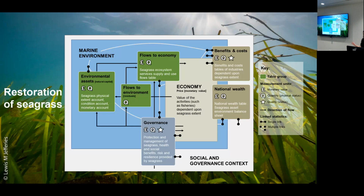To visualize this, this is a representation of the framework, because it's quite hard to visualize how all these bits come together. But essentially, we can tie in the environmental asset, which is just the economic way of saying the extent of the ecosystem of interest. And then we can start to map how the ecosystem extent provides ecosystem services, and therefore there might be a monetary value in those ecosystem services that are derived, and therefore there's a flow to the economy. And we need to figure out how the governance structure fits in with this, and then other benefits and costs that we get from this ecosystem.